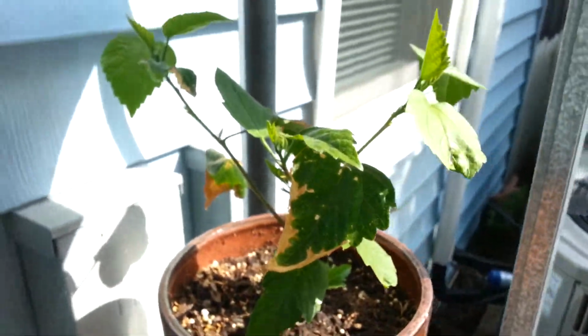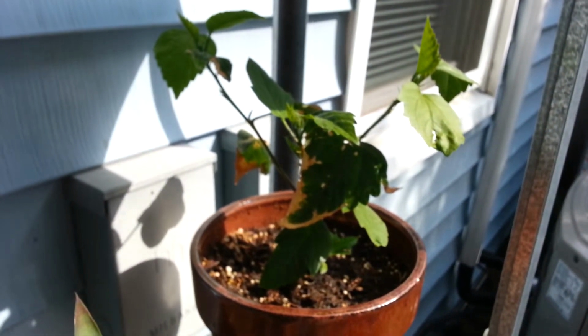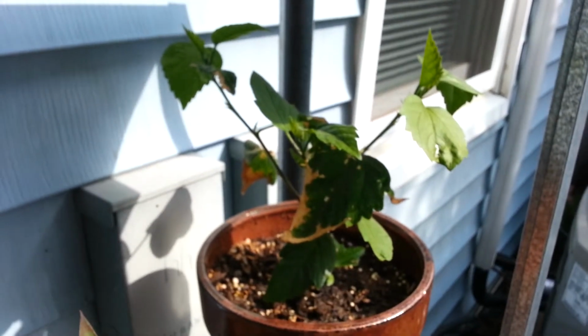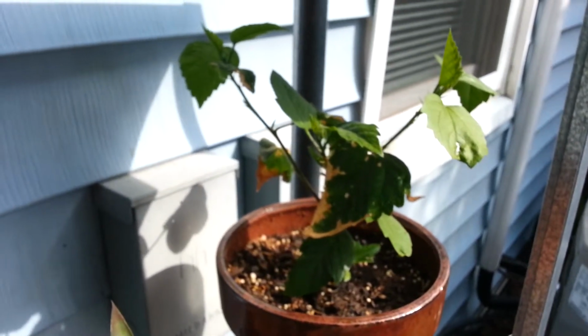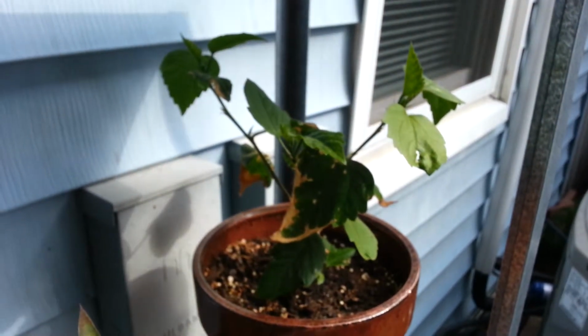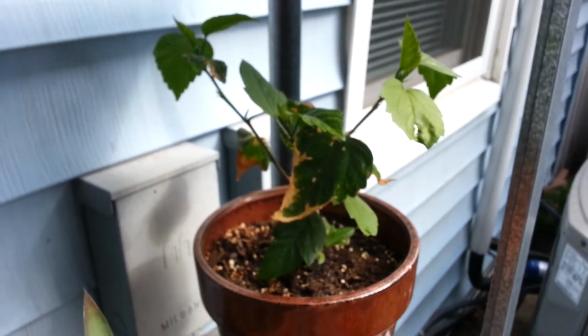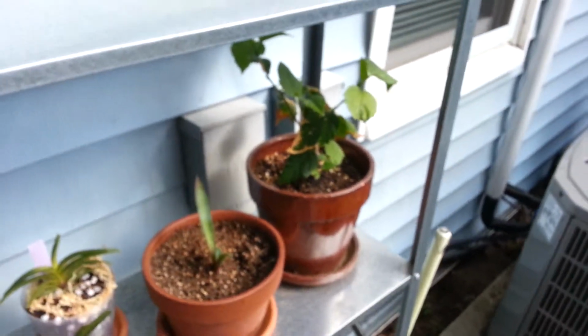And here is a hibiscus cutting that I took off of the mother plant. I gave the mother plant to my mother-in-law, and she took it down to Jersey, and hopefully I'll get that back sometime this summer.